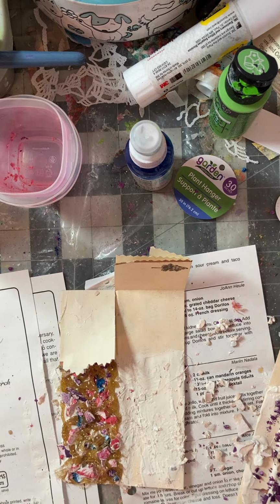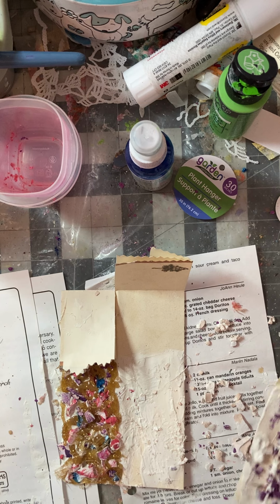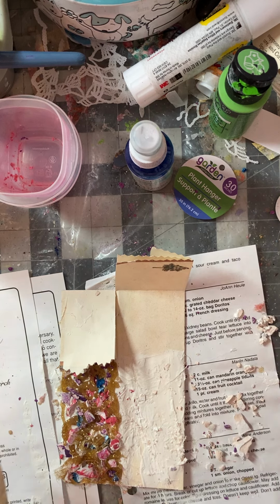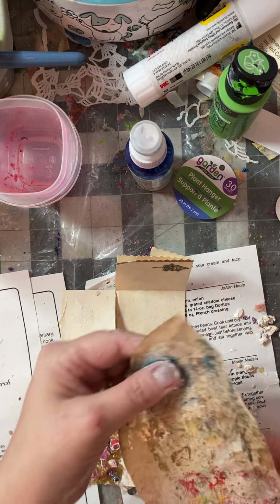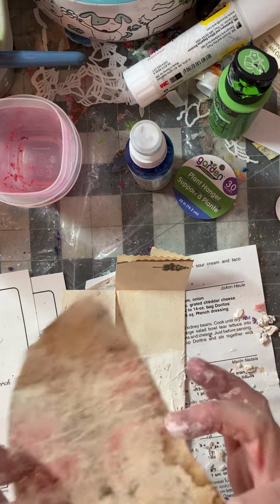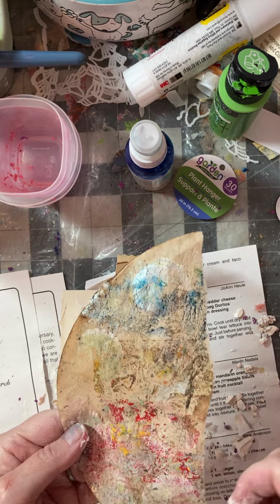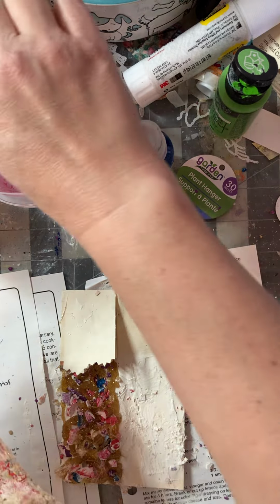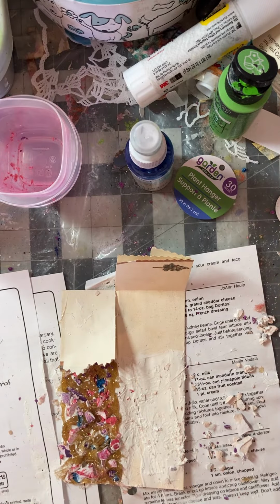Let me see. What do we have over here? Okay, let's do it this way. Let's put that over here in its holder for a minute. So if it leaks glue, it leaks it safely over there. Let's change this one up. So this is, what is this? Coffee filter that I played on the gel plate with. Of course I did, because, you know, the gel plate is my friend.